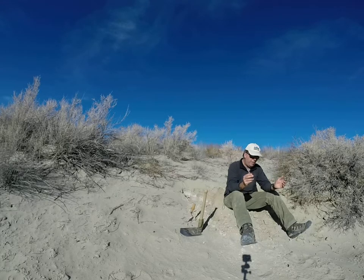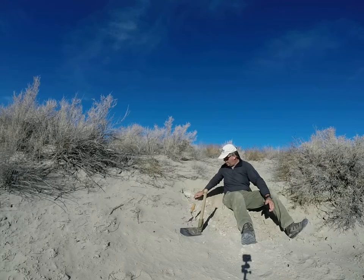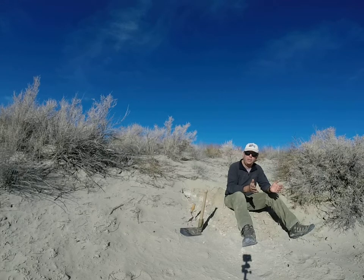And so when you look at the calibrated radiocarbon age range that is possible from the charcoal that I extracted from right beneath here, the only significant prolonged wet period was that 46-year period right between the two megadroughts. And so that is now what we refer to as the medieval pluvial.